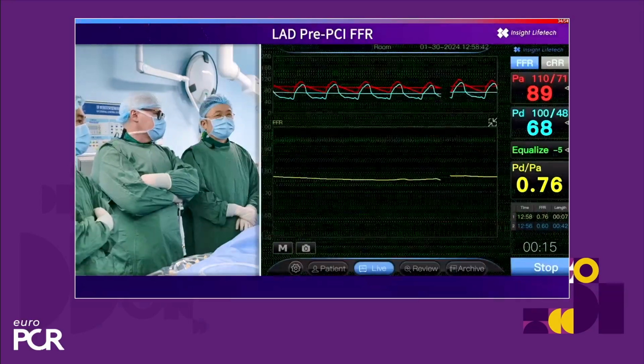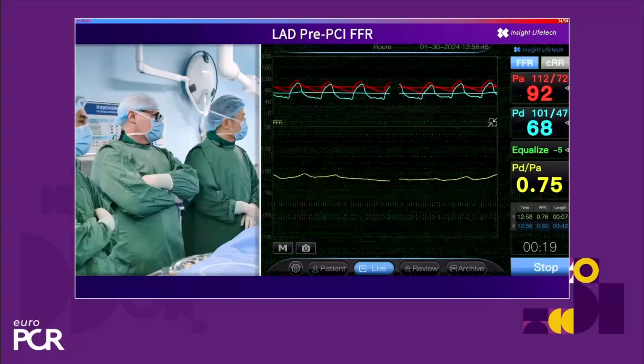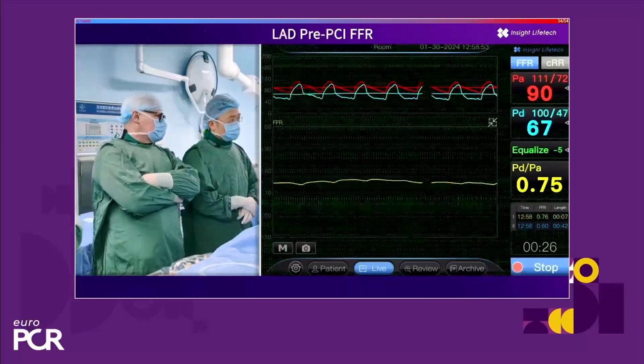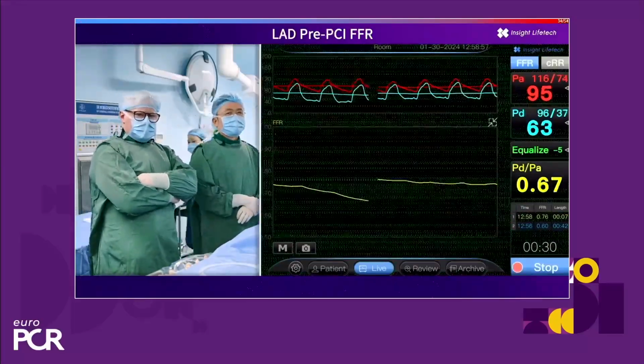Has the infusion already started? Yes. The medicine has already been started, you may feel a bit tight in the chest, it is starting now. Is it 140? Oh, 140 micro? Yes. Okay. Now it's decreasing.